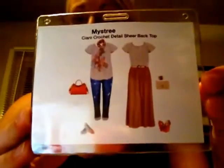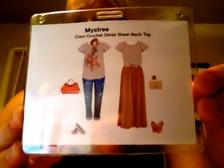So the first thing that I got was a Ciaro, I think Ciaro is the name. And, no, Mystery is the designer. And it's a crochet detail sheer back top. I'll hold up the little card here, and then you can see the pictures. It's this top here, and it was just a shirt that had a lace detail. It's $68 is what their price for it is. And that little card I held up is how they suggested you style it. I would never spend $68 on that shirt.